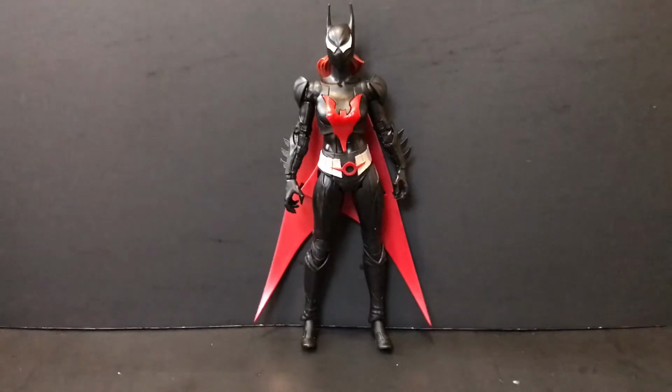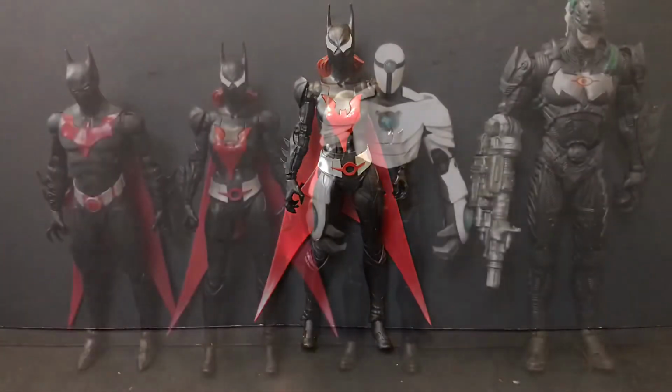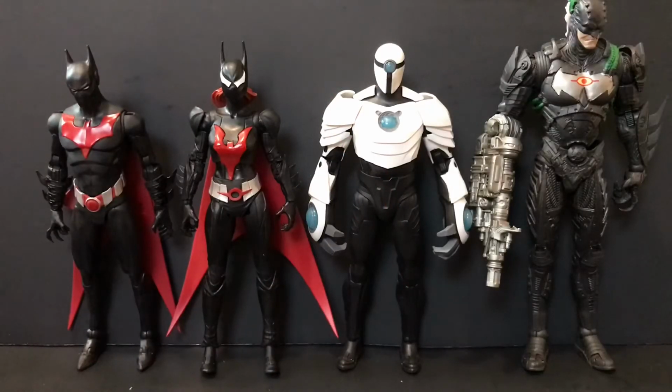So with that being said, let's take a look at some comparisons. First up here is the new Batwoman Beyond next to the rest of the collectible Jokerbot wave that we have thus far. We got Batman Beyond, came out during the spring. Shriek, who came out fairly recently. What is it, a couple of months ago now? There was quite a big gap between him and Batman Beyond, last I remember.